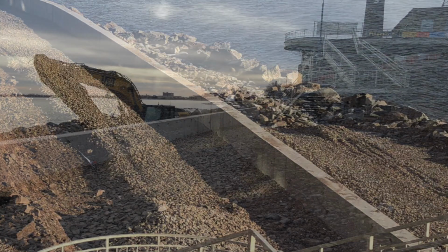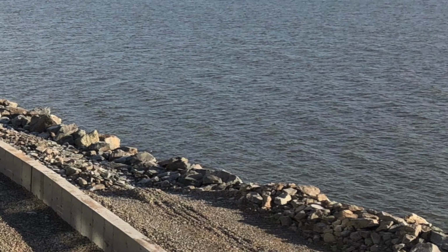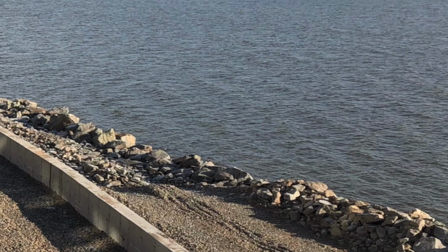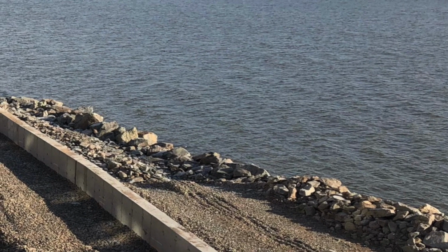And so the construction that we're looking at right here is a reinforced concrete retaining wall that goes down from 7 to 12 feet deep, sitting on a large concrete footing, and in some places a steel sheet piling wall. On the outside of that wall, on the lake side, there will be increasingly large stones piled up. You can see the various phases started there.